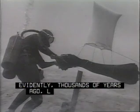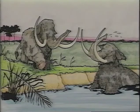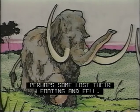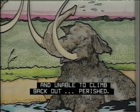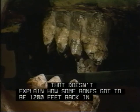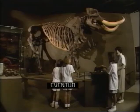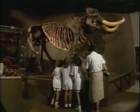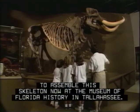Evidently, thousands of years ago, large animals, giant sloths and armadillos, camels and mastodons, roamed Florida, pausing to drink in the spring. Perhaps some lost their footing, fell, and, unable to climb back out, perished. But that doesn't explain how some bones got to be 1,200 feet back in the cave. Eventually, enough bones of the extinct mastodon were recovered to assemble this skeleton, now at the Museum of Florida History in Tallahassee.